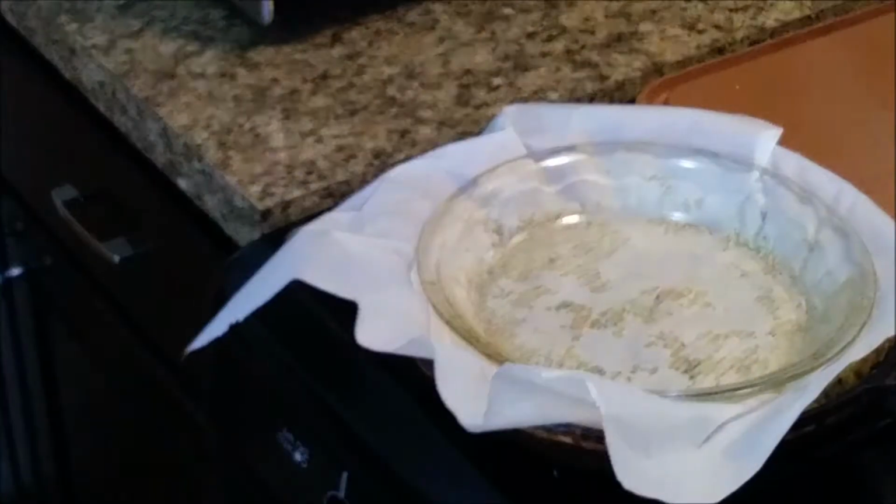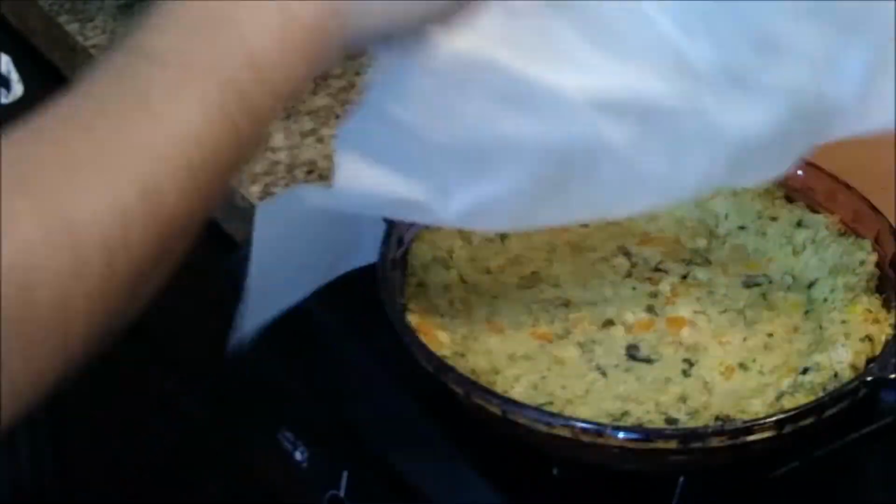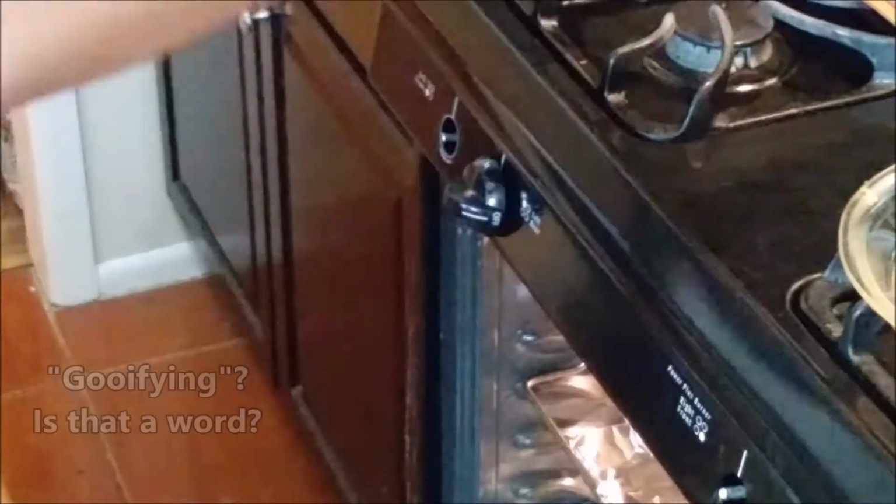Bake at 350 degrees for 30 minutes. Then, uncover and bake another 10 minutes to crisp up the surface and make it resistant to gooifying from contact with our filling. Gooifying is a word, right?